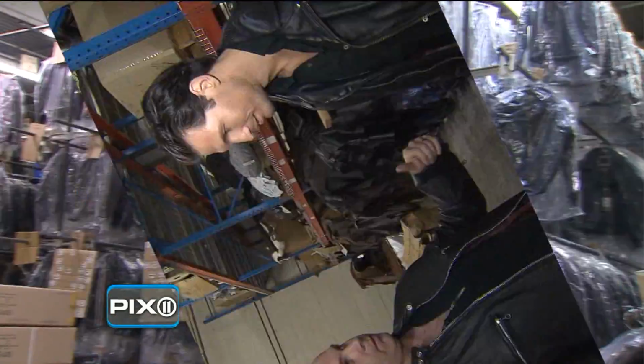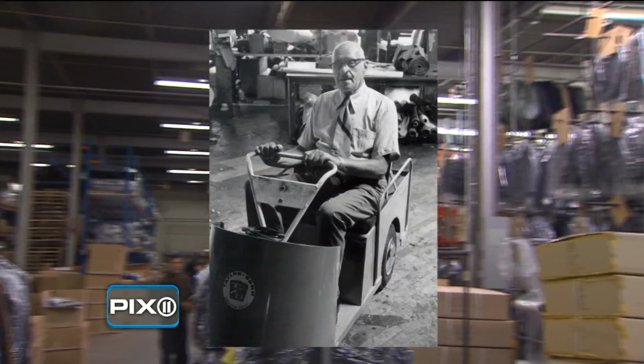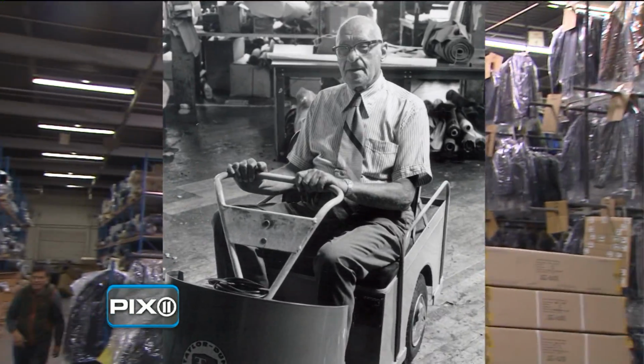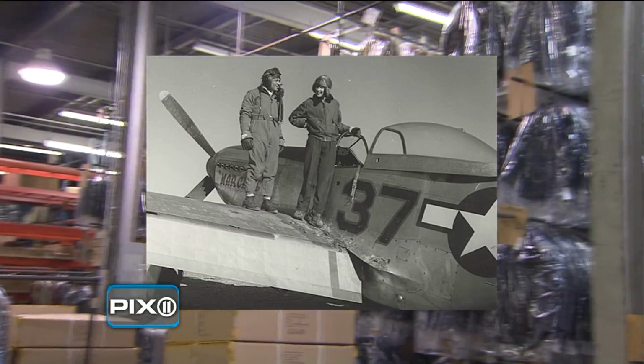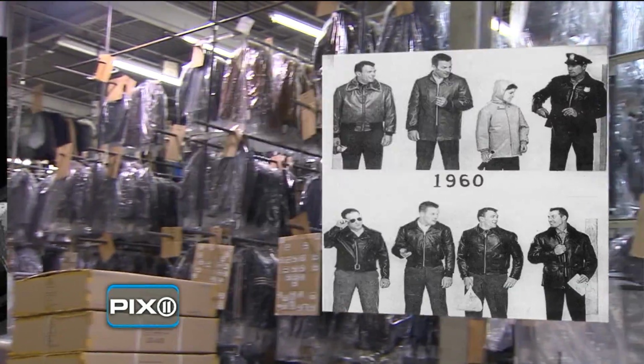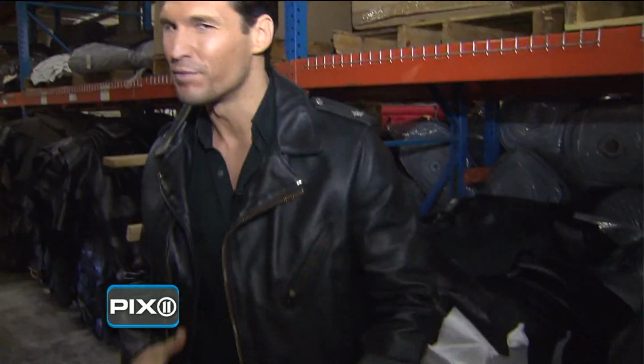This is a jacket very similar to the one my great-grandfather created when he first invented the motorcycle jacket. That was back in the 1920s, a few years after founder Irving Schott started making outerwear on Manhattan's Lower East Side. Since then, SCHOTT-NYC has outfitted the U.S. military, police departments, and icons such as James Dean, Marlon Brando, and the Boss. I just feel tougher in this thing already. I was like, put this jacket on.